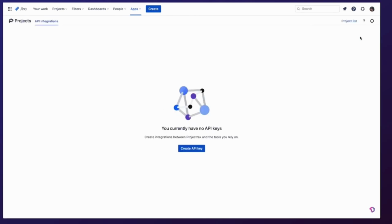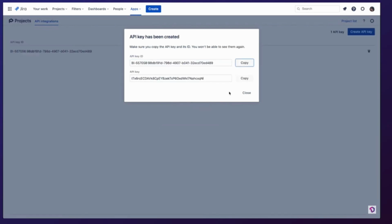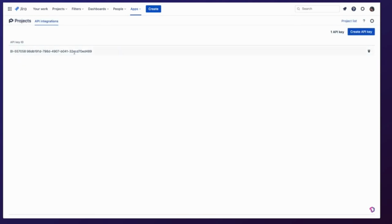The API key allows other systems to easily connect with Project Track by just creating an API key right from the app. Access it and click on the Create API Key button. Introduce the desired key name, save it, and the system will automatically generate the API key and API ID, both necessary to integrate the app with external parties. And voila! It will be possible to connect Project Track with the system of your preference.